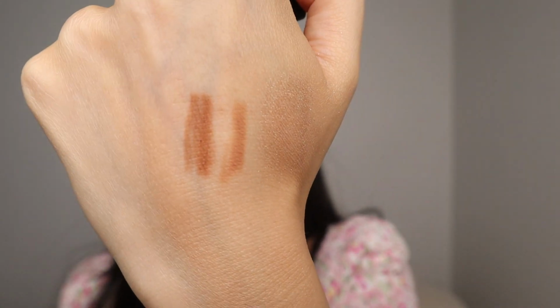But here you go, that's a side by side. Not a lip liner, but I've been using it as a lip liner. So this one blew up on TikTok. It's the Palladio Lip Stain. I have it in nude and I have it in rose.